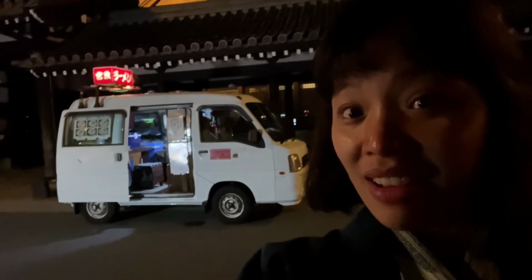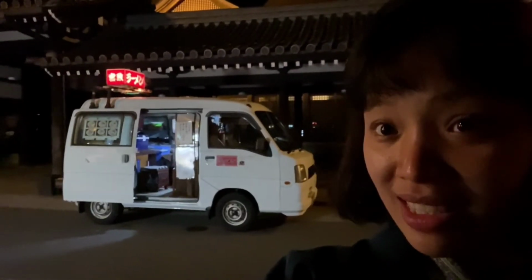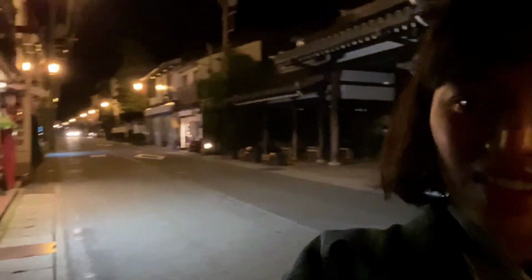So I came across this ramen on wheels. Behind me is a ramen car, and it actually has pots of ramen inside. It has a menu on the window, which you can see there. They're not expensive at all, like 650 yen to 780 yen. Yeah, so they're very cheap, and it's very convenient because the whole town is sleeping by this moment, and you have this ramen car. I wish I were hungry right now. I would have bought ramen.